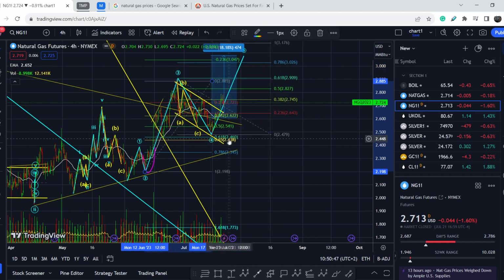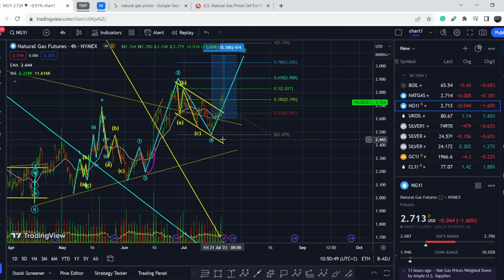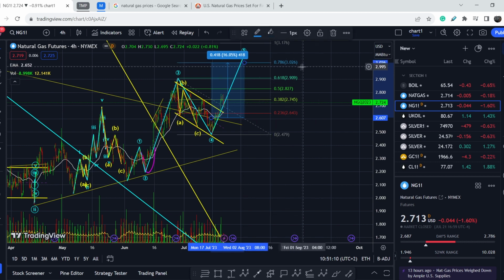And by the way, I don't need this tool so far, in order to just make this chart a little bit clearer. The most probable range of extension in the fifth wave compared to the third one is 0.786, and it is the price point of roughly $3.026. And it is the confluence with the $3 mark.